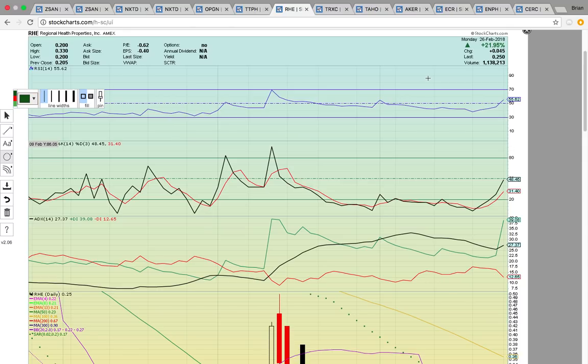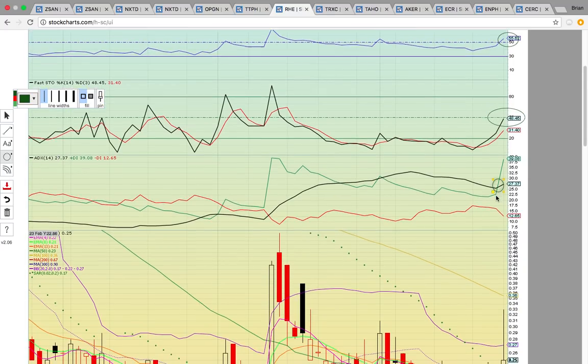It needs to stay above that EMA 8 to continue heading higher. Okay, let's look at RHE. Okay, so it's above 50 on RSI. It's at 55. You want to see Fasto get above 50. There's a nice bullish crossover on ADX.